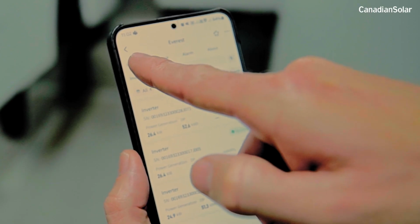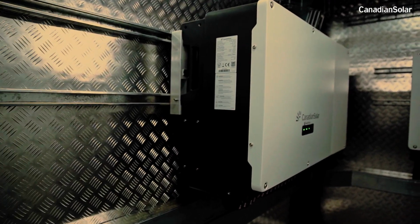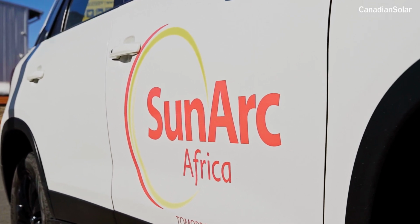We can track things remotely. We can see where we can be more efficient on our power usages. And of course, a very unique thing of this unit is that it comes standard with a 10-year warranty.